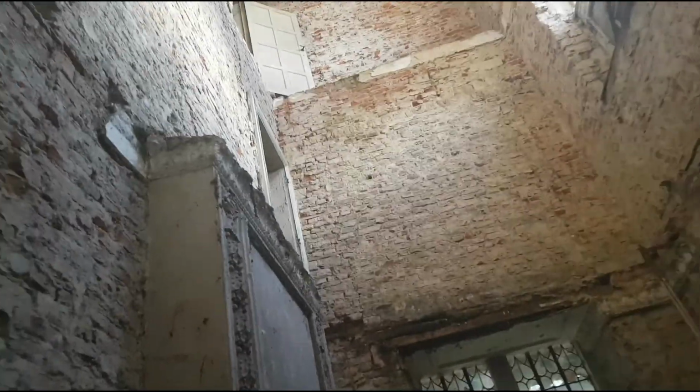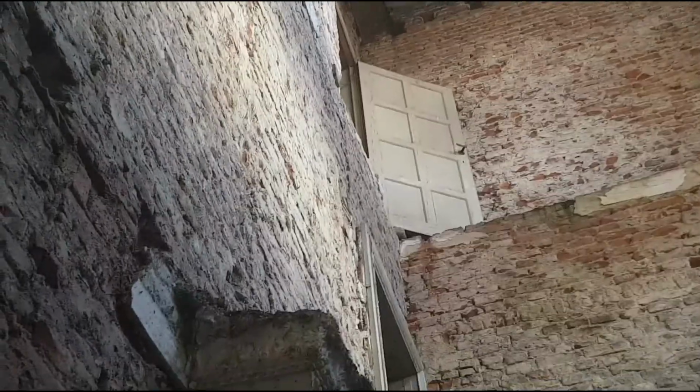This is actually pretty cool, isn't it? Yeah, at the front it looks brilliant, literally. It looks so cool. There's fireplaces. Alright, guys, look what I just found. Look at the door right there. Look at the door up there. That's cool.